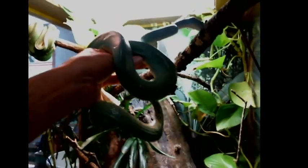So here's our female. Looking quite skinny now after laying that many eggs. Here, buddy. There we go. Happy proud mother. We'll put her back up here on their perch, and we'll keep an eye on her now.